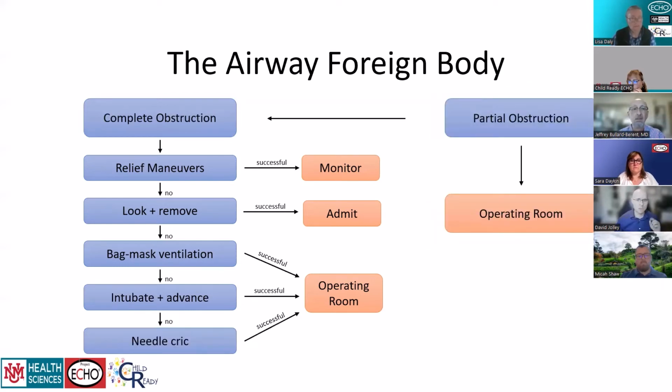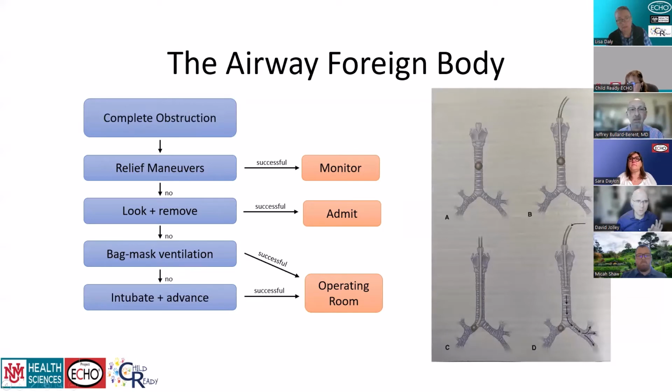Oh, sorry, back one. If that doesn't work effectively, you should attempt intubation and try to advance the object as deeply as possible. You're effectively sacrificing one lung to get a good lung. This is truly a temporizing measure. You push the endotracheal tube as deep as you can, and then you withdraw it to a normal position and see if you are able to get oxygenation and ventilation, and then you can take them to the operating room.